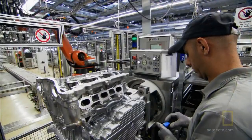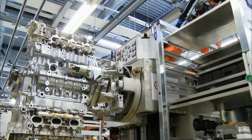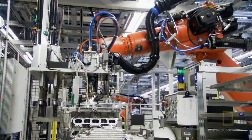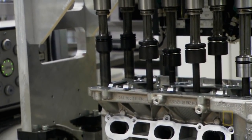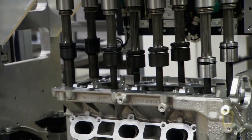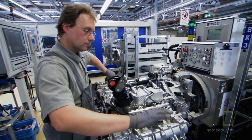Some stations are manned by human beings. Others are handled by robots. Automation makes sense in those places where many things are repeated. If you screw 20 screws into an oil pan, it's not necessary that one employee screws in 20 screws. A robot can do that. That doesn't achieve any added value. But if you have complex assembly procedures, you need the employee.